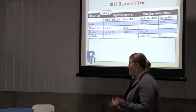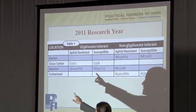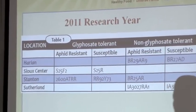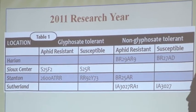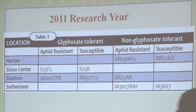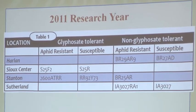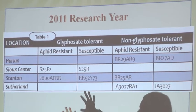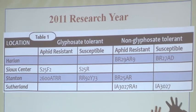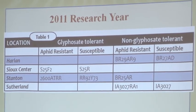And then in 2011, we did the study again. Some of the locations are different. Harland is the same. Sioux Center is Dort College. Stanton is Southwest Iowa, and Sutherland is Paul's Farm again. Again, with and without aphid resistance, with and without aphid resistance. And then we had a set of folks who had the ability to do Roundup Ready beans and non-Roundup Ready beans. Because two of these locations are organic and two are conventional.